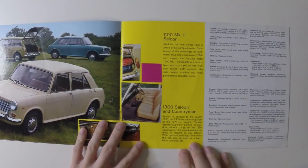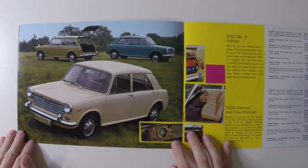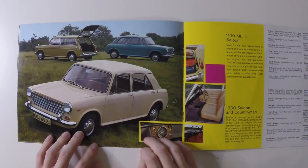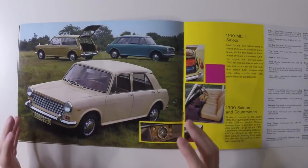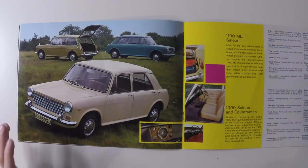Another Issigonis design, this time styled by Pininfarina, is the ADO 16, or Austin 1100 and 1300. For the best part of a decade, this was the best-selling car in the country. It was stylish, practical, performed brilliantly, and I think it deserves a lot more credit. It was very much a more grown-up Mini, and all the better for it. A truly wonderful car. It was launched in 1962, so it had been on the market for 8 years by this point and was due a replacement, but we'll see that car later on.